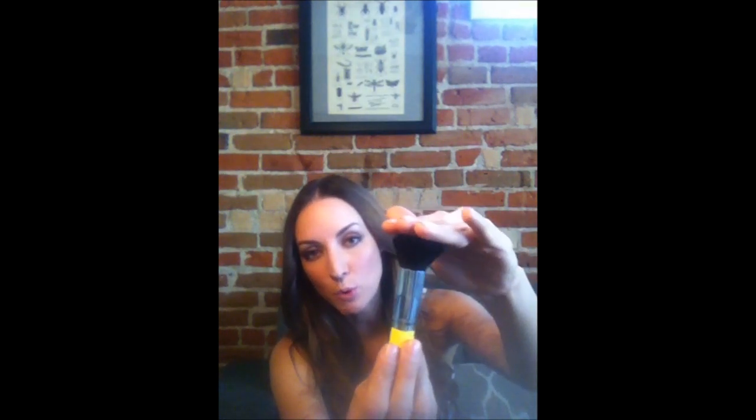When I use this brush, I like to use it as a buffer. As you notice, the brush is a little bit more blunt here. So it is good to really blend in the makeup, which looks a lot more natural than just brushing it on. You're blending in all the pigments, so it looks like second skin versus makeup.